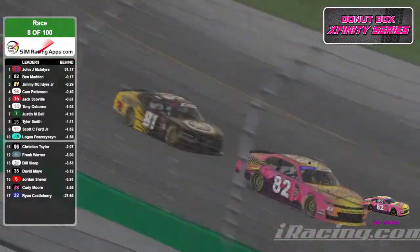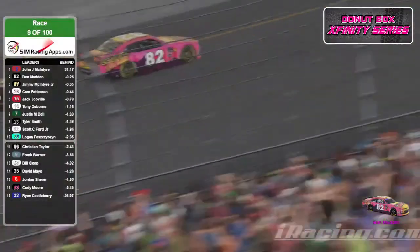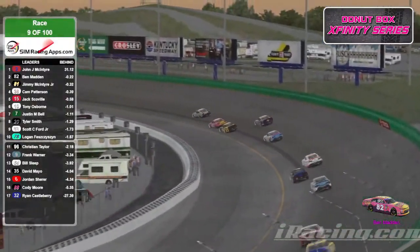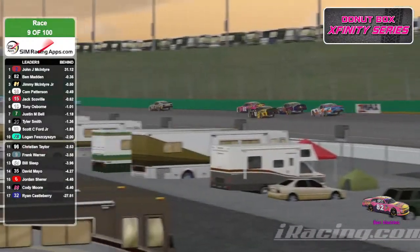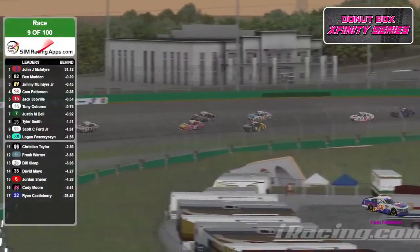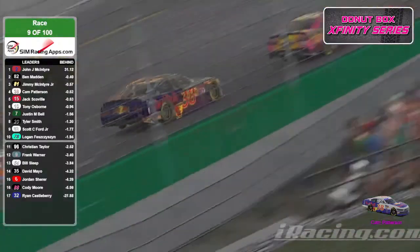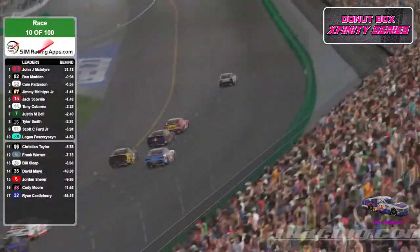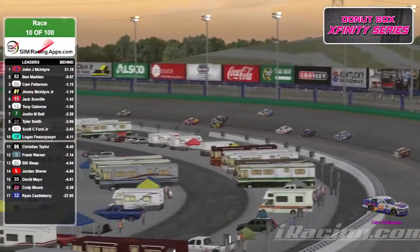Jimmy McIntyre is up here in 3rd place, trying to take 2nd from Ben Madden now. Don't sleep on Cam Patterson, though. He's right there. Everybody looking pretty single file right now. Let's take a trip back through the field. Cam Patterson on the outside here of Jimmy McIntyre. He might be able to keep the momentum here and get around Ben Madden as well. Getting onto the front stretch, Jack Scoville is now on the outside of Jimmy McIntyre. He's looking to take that 4th position, still running that way high line.